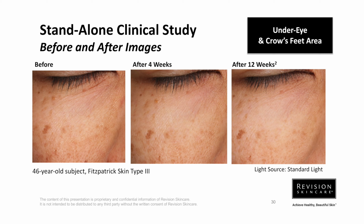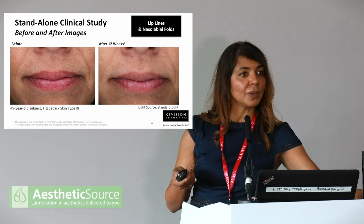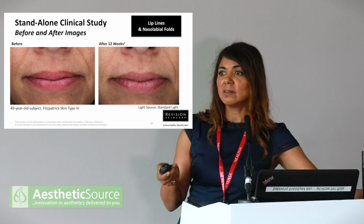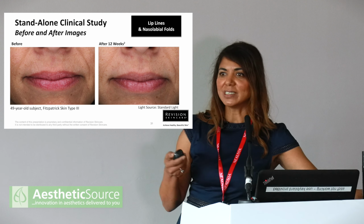How about lines anywhere else? I mean, that's not the only area that we treat. How about lip lines? Is this an area that we can treat for lip lines without running the risk of causing problems with expression and speech and swallowing?